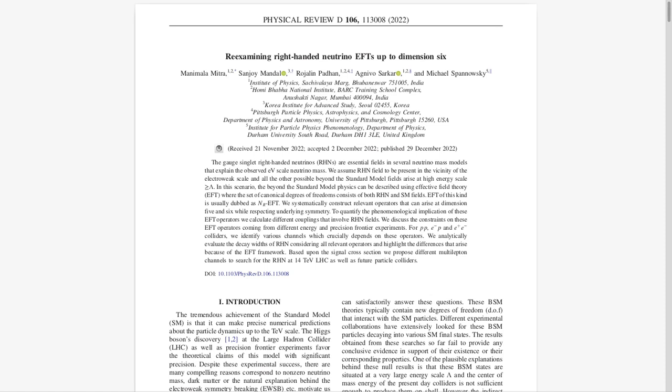Okay, so not just finding a needle in a haystack, but a whole bucket full of needles, maybe. Yeah, something like that. So for instance, if these right-handed neutrinos are produced in Higgs boson decays, and remember those are the God particles, the ones that give everything mass.